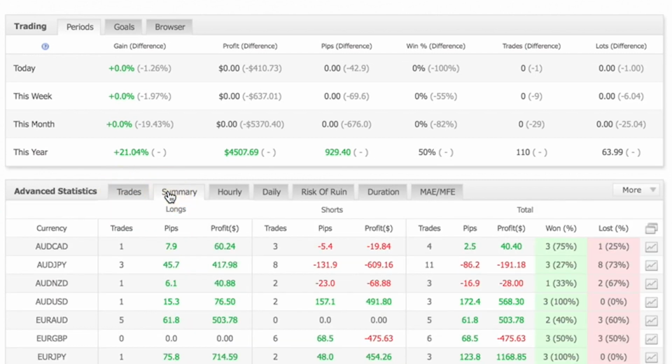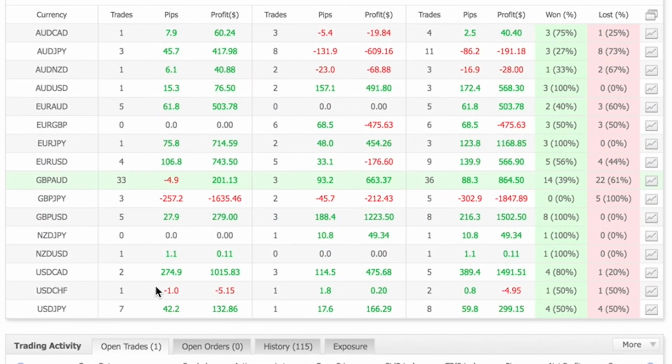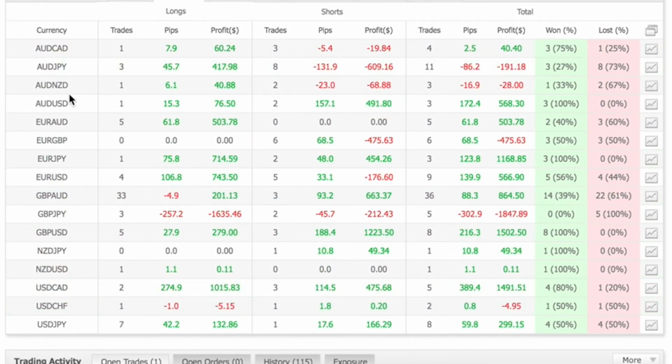Okay, let's have a look at the summary to see on which pair he mainly focused. We can see he traded a bit of every pair. Of course, he focused on some more than others. We can see here 36 positions opened on the pound Aussie, 11 on the Aussie yen, and 8 positions, 9 positions respectively on the pound dollar and euro dollar.